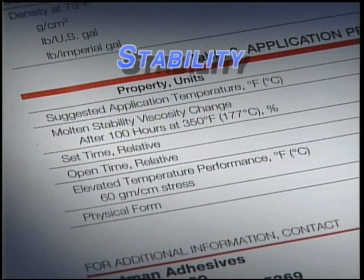Stability characteristics of hot melts, along with other physical properties, are defined on each adhesive company's specification sheet. The stability characteristics are expressed in time and temperature exposure. Viscosity changes due to degradation are expressed as a percentage of change on the specification sheet.